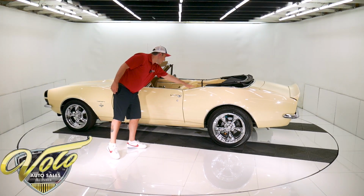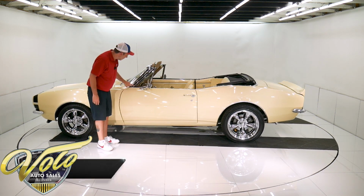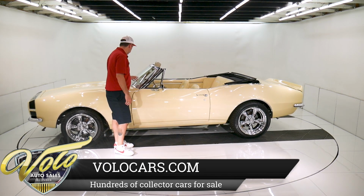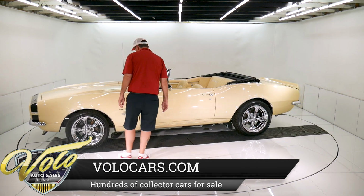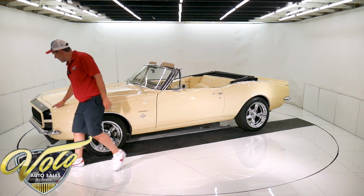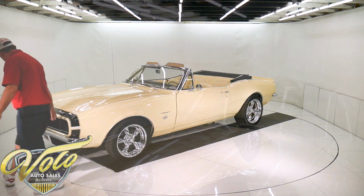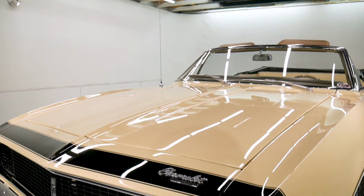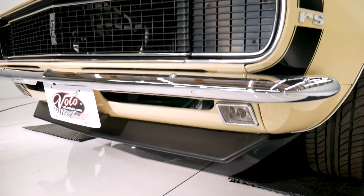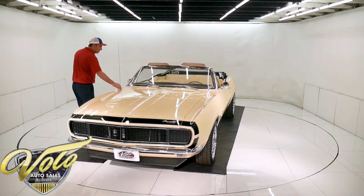New door handles, new window seals, new mirrors. The vent window frame here is new. The stainless around the windshield looks new. The windshield is new. New emblems, they just sparkle. The nose stripe is painted on. It is smooth to the touch. It is a Rally Sport, so it has the hideaway lights. They're electric motors. It has a spoiler down below. So everything is really, really nice. Correct antenna, looks new.